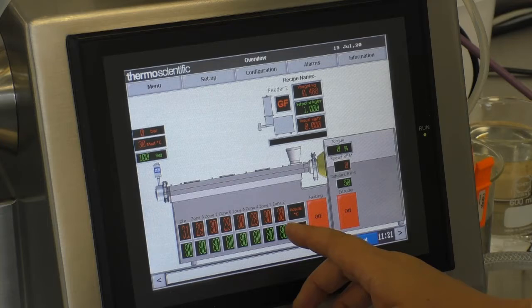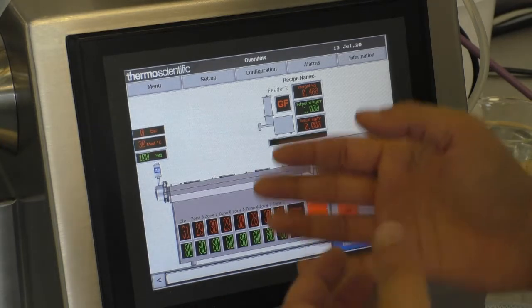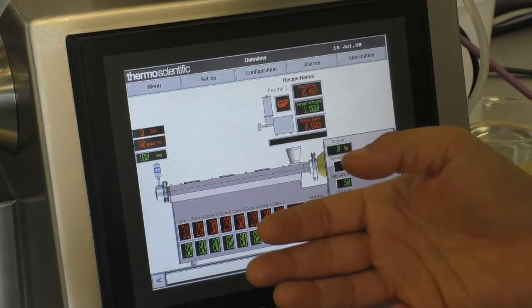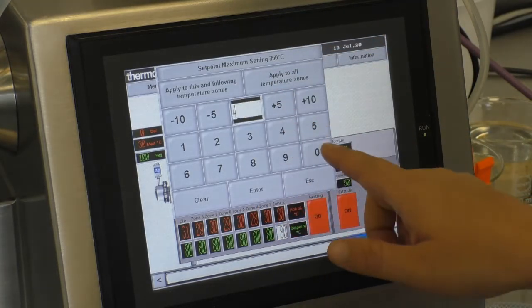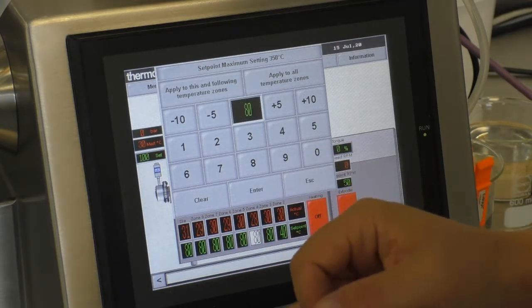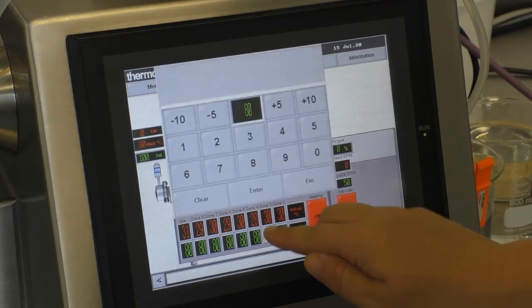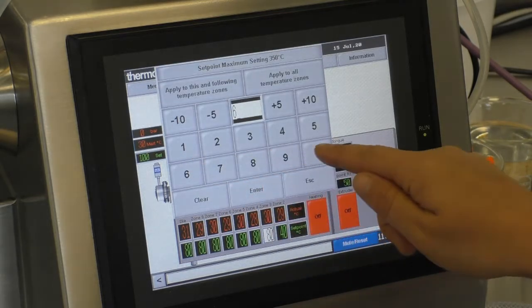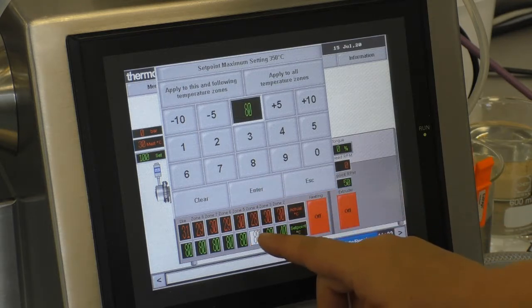And I will start with what is called zone 2. To explain, zone 1 is the feed of the material, and we start heating in zone 2. And here we use a low temperature because we don't want the material to burn right away. Then we start with increasing the temperature, and when I go on enter, I will go towards zone 4.